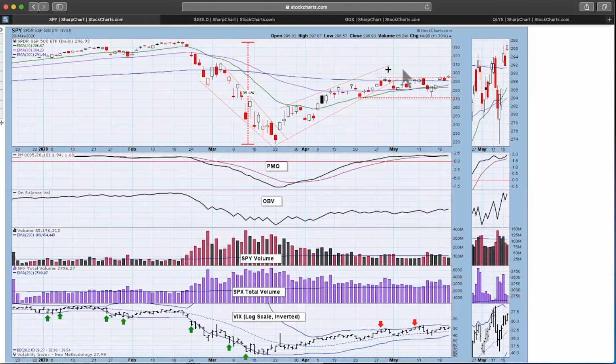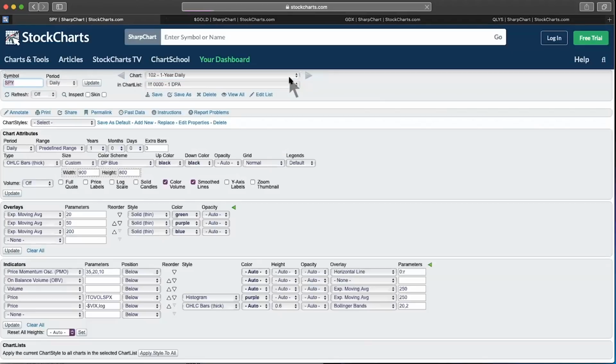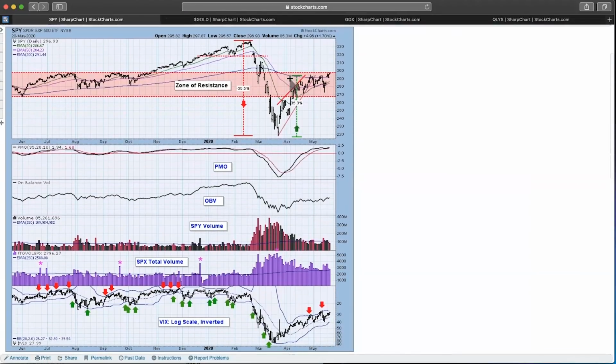But of course, now we're sitting in this very interesting period of time, in this consolidation zone for all this time. And now we've actually popped out above that, which is looking interesting. And honestly, if you look at that one year daily, it's right up at the top of that zone of resistance. This is going to be a moment of truth. We will have to see.